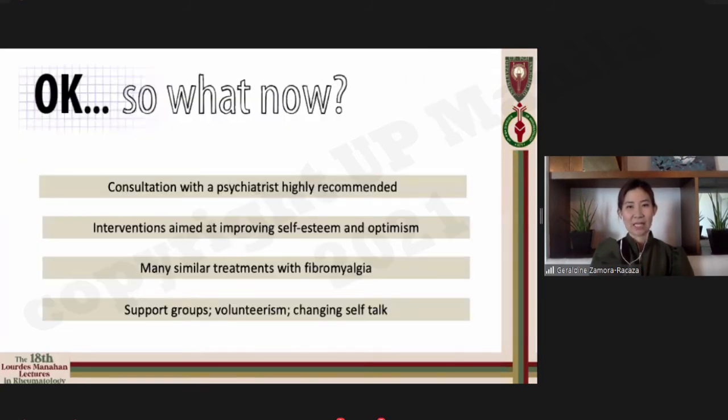So if we find that our patients with lupus have anxiety or depression, a consultation with a psychiatrist is highly recommended. We should endeavor to offer them interventions aimed at improving self-esteem and optimism. I also tell my patients to stop looking at Instagram or social media posts that make them feel bad or make them feel like they're not beautiful or that they don't have enough. Life coaching can also be important. It has been working for 2 of my patients. I refer them to a life coach.